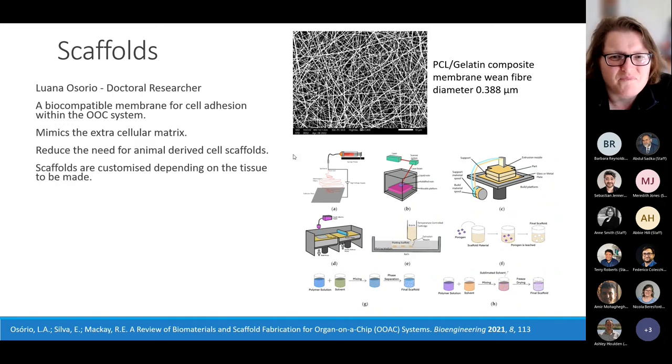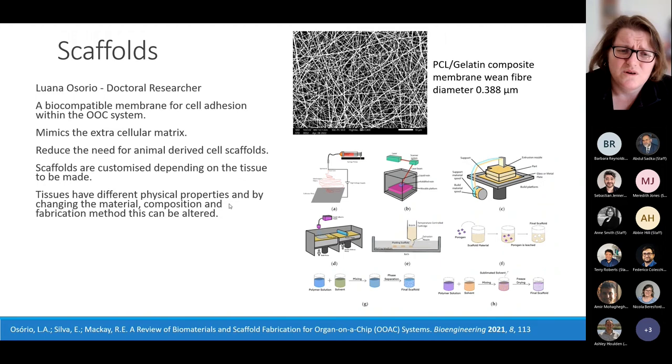So one thing is to think about what material we want to use, and your scaffolds are customized depending upon the material that you want to use. So according to what tissue you're making, you want to customize your scaffold appropriately. And this can be done by changing the material that you're using, the composition of that material, and the fabrication method. So there's a large array of methods that you can use to make your scaffolds.